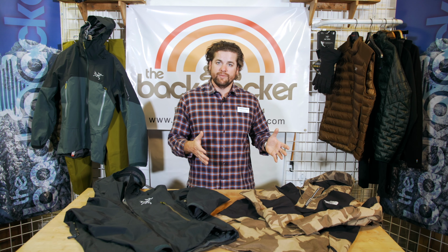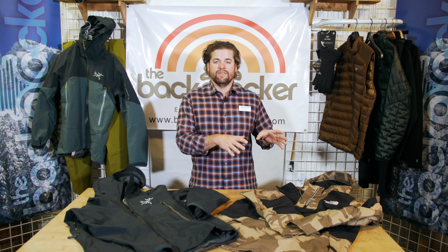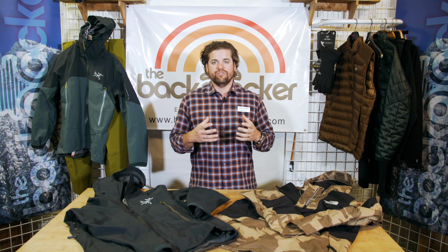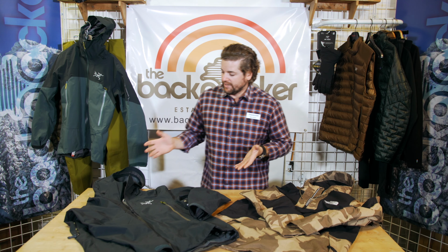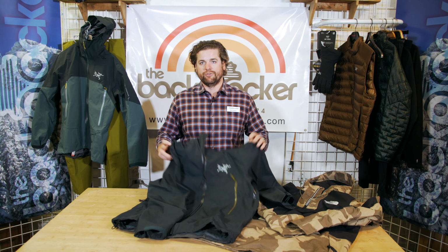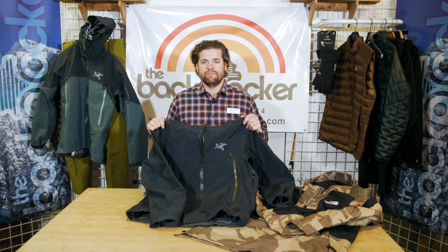So I'm going to tell you a little bit about the differences between a modern day shell that feels like a traditional ski jacket versus an Arc'teryx jacket. The first thing is that Arc'teryx eliminates a lot of frills from their jackets so that it's the most user-friendly jacket possible.